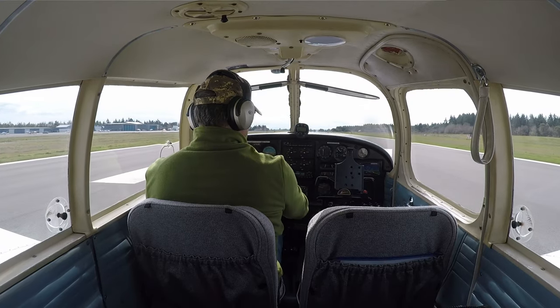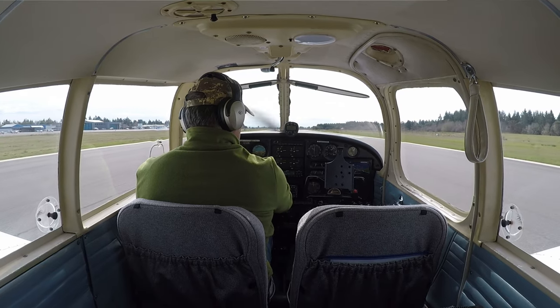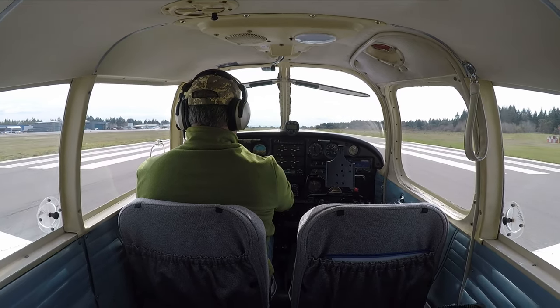Okay, DG is set, feet off the brakes, full power. Engine instruments are in the green. Power's available for takeoff. Airspeed is alive.